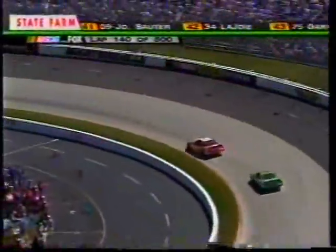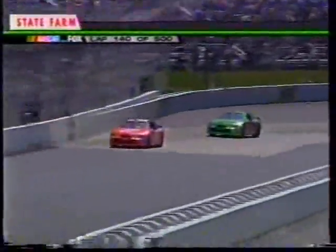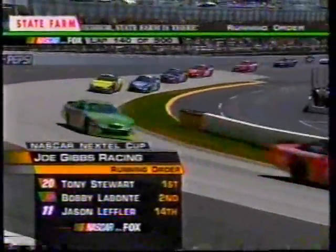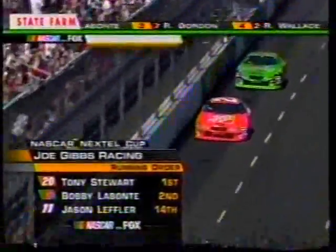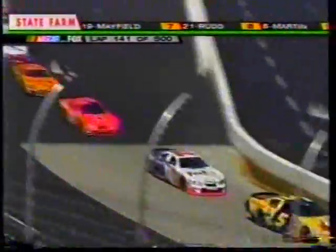And yeah, Matt, their teammate you talked about a while ago, Jason Leffler, just moved into the 14th position, so a good run for him as well. He's the only Gibbs team that tested up here before this race. Leffler running 14th. Just ahead of him is Kyle Busch, who is the highest placed rookie in this race right now. At 13th position, there's Tony the Tiger.